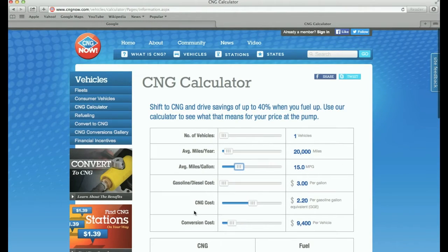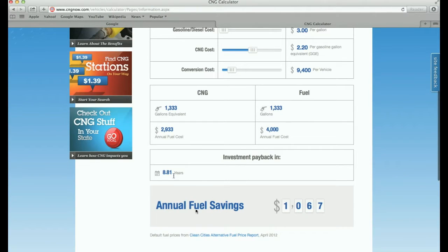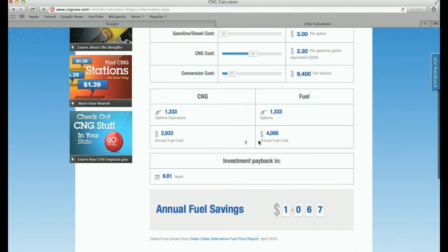Scroll down and see if you can see anything else. So it looks like you're saving a lot of money just in fuel, about $1,000 a year under these conditions, and you'd have it paid off in about 9 years.